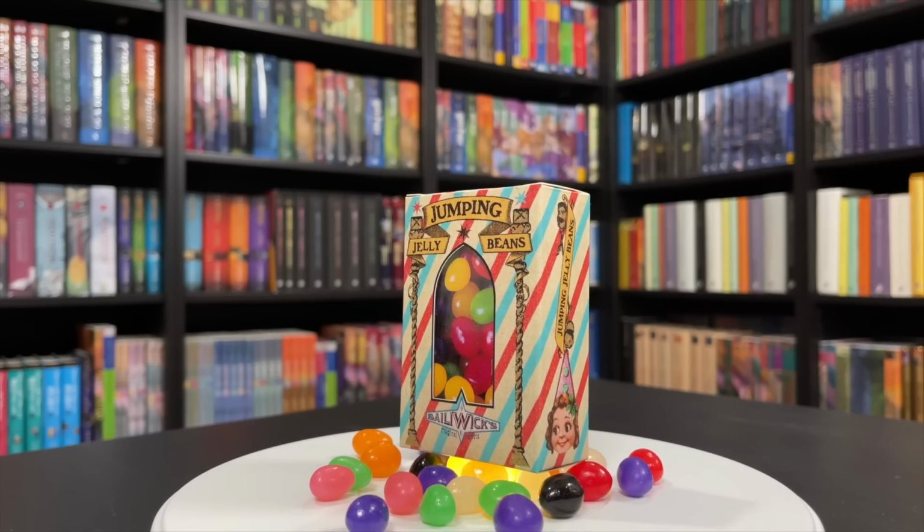I'm gonna go green for Slytherin. They taste like good jelly beans. I really, really like this box. The Wizarding Trunk has greatly improved their packaging over the last year or so. Really good stuff. There are even some black jelly beans in here.